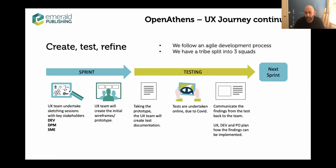And again, obviously, because of COVID, we're no longer able to do face-to-face testing. So we've been doing online testing, which I'll go into a little bit more detail about shortly. Once the test has been run, we then take the findings and communicate those back to the wider team. Then UX, dev, and the PO plan out how we're going to implement the changes based on the feedback that we've received. And then we move on into the next sprint.